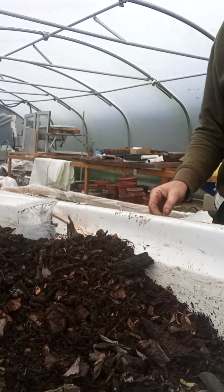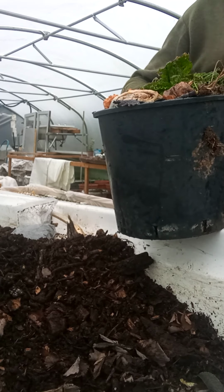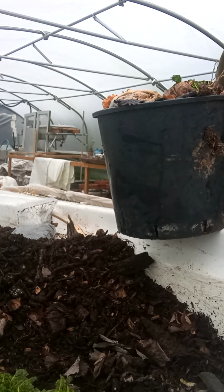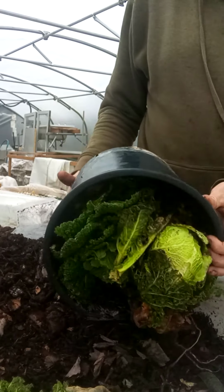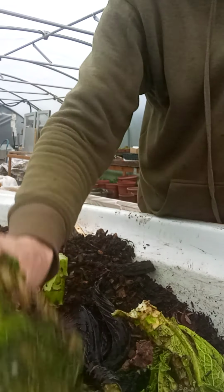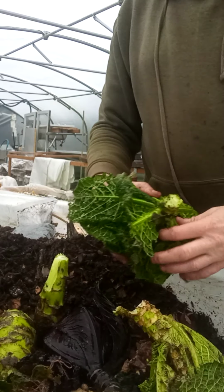I've stuck their sticker on there, and I've brought in some more veggie scraps. It's the top of a cabbage, and there's a couple of squash that are just absolutely minging. There's quite a bit of cabbage in here, as you can see, and there's a couple of kohlrabi. They're my favourite vegetable. I didn't know anything about them before. I'm just going to break this cabbage up a bit because it's quite big.